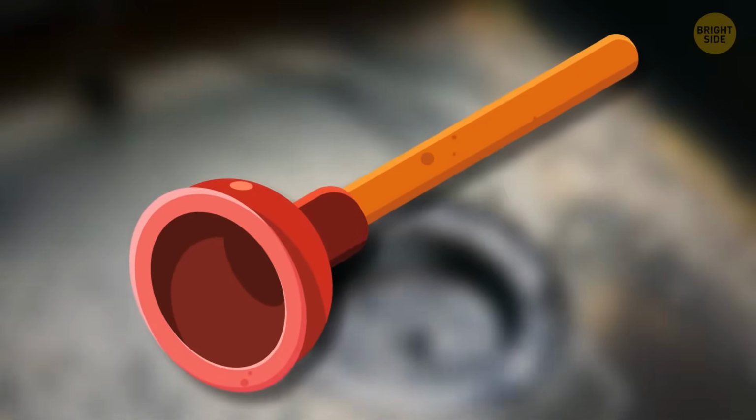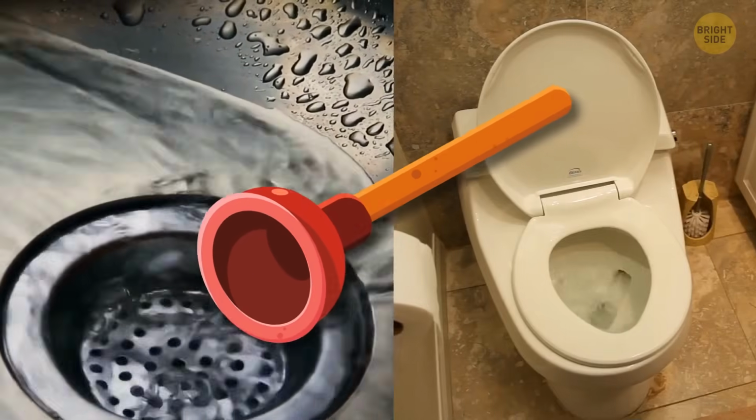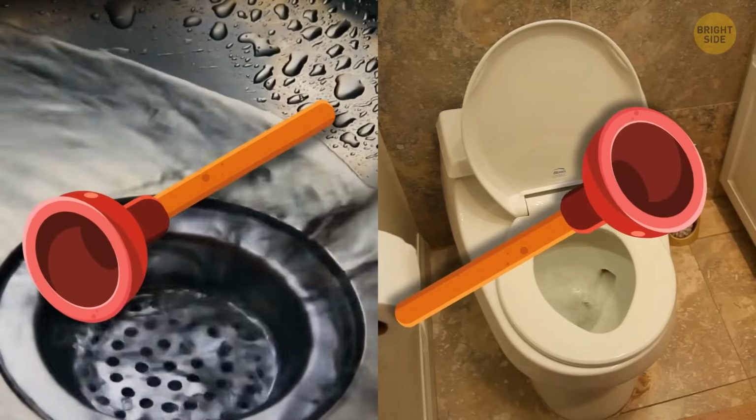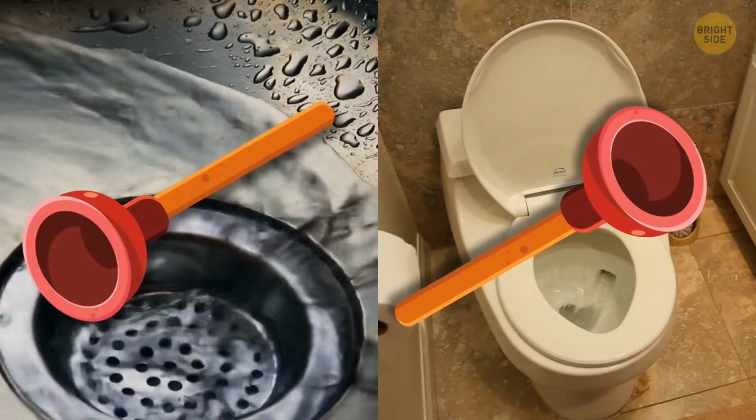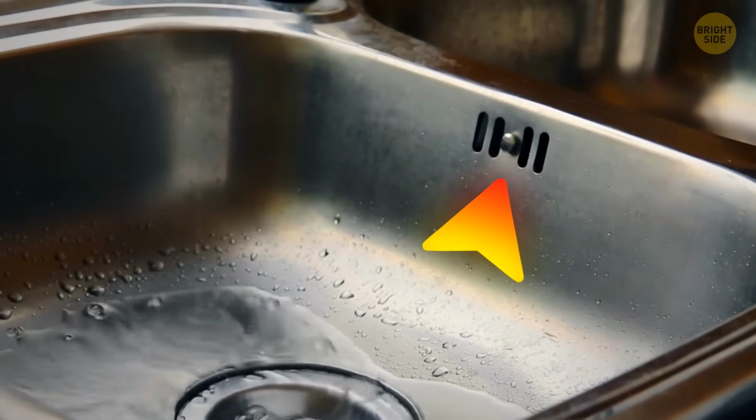The hidden function of a cup plunger is actually that it was meant to be used for sinks. Yeah, it works for toilets too, but you can keep an extra one to unclog the sink in case you need it. An extra hole at the upper part of the sink has multiple hidden functions.